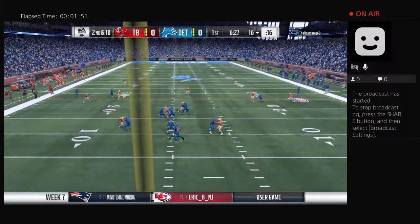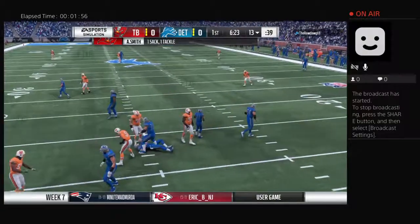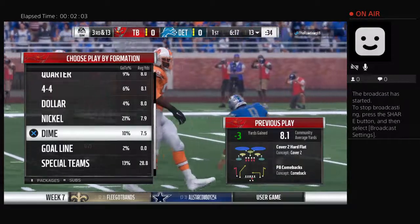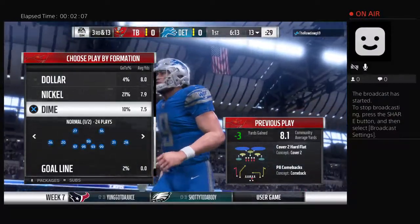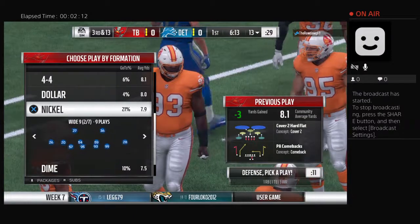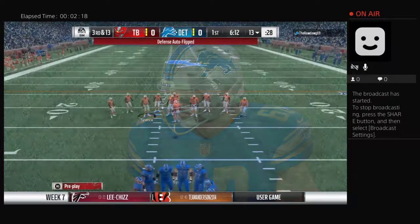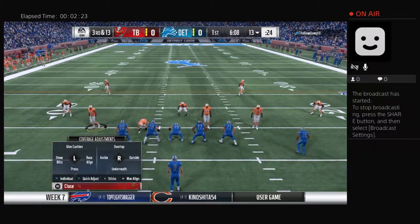Play fake to Abdullah. It's Stafford. Oh, the Buccaneer pressure too much. Down he goes. Aldon Smith in there to get him for sack number 9 now on the year. After the sack, Stafford and the Lions come up on a 3rd and long situation.